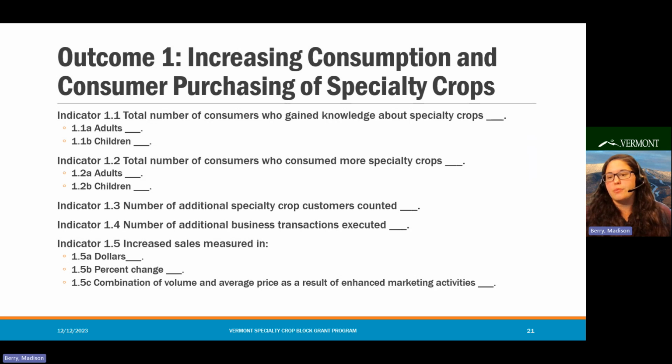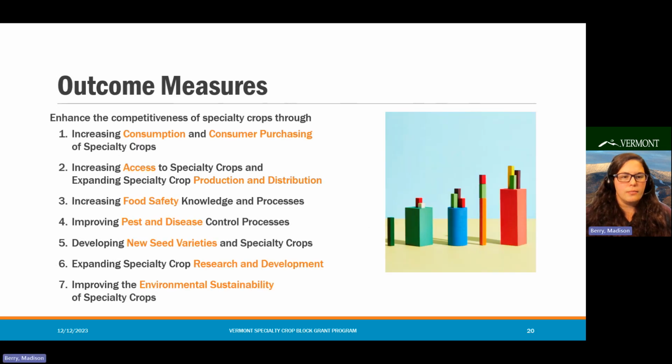So don't track or measure more than what you can reasonably do, and choose what best represents the outcome of your projects. Some outcomes might have a small number. So, for example, we saw back before developing new seed varieties and specialty crops. The outcome for that could be that you aim to develop one new seed variety. That's totally fine.